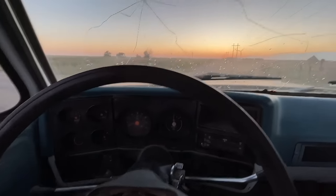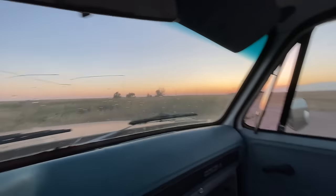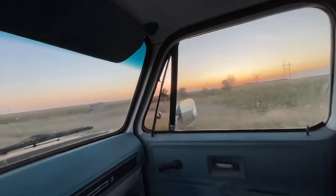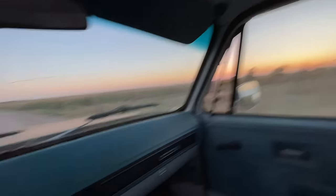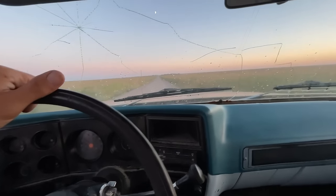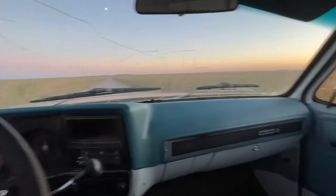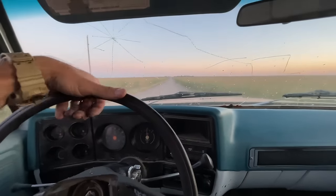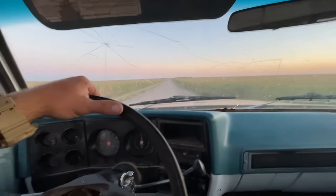This is amazing. The sunset over there. Beautiful. Second gear again. Oh, this thing rides pretty good, actually. Look at this thing. Just pretend she just rolled off the factory floor.